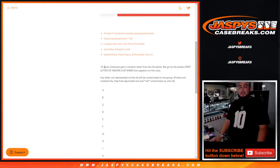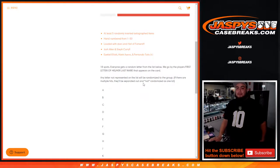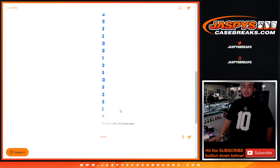And of course, this is a random letter, so 18 total spots. Everybody gets a random letter from the list below. We go by the first letter of the last name of the player that appears on the card, item, whatever the case may be. So any letter not represented on this list will be randomized to the group. If there are multiple hits, they'll be separated out, not randomized as one lot. So first letter of last name, from A down to the combo spot there.